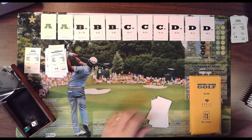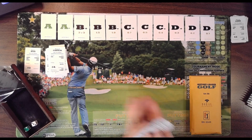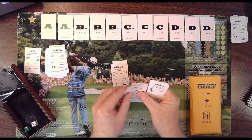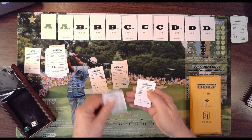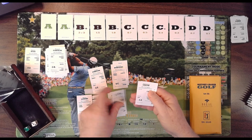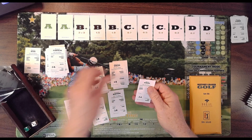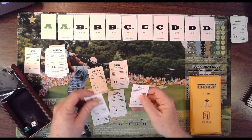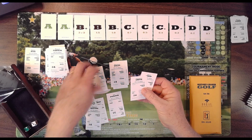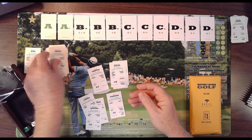So we draw 1. Patrick Cantley. And then the top 2 remaining. So he's got a 2 there. Matthew Wolf is out. So it looks like the top 2 remaining. These are the only 2s. Everybody else, yep. So Cameron Smith and Tony Finau make it.